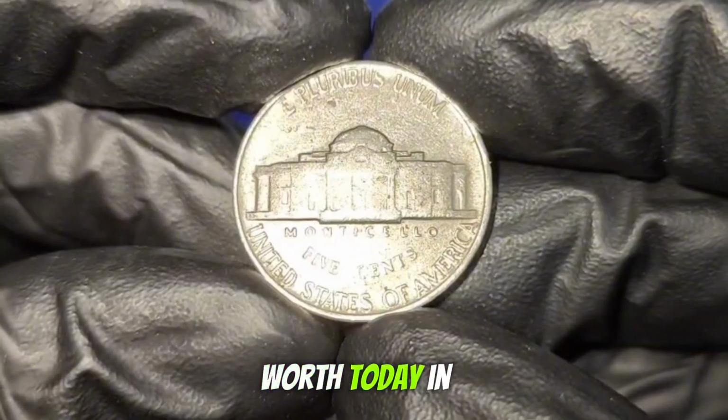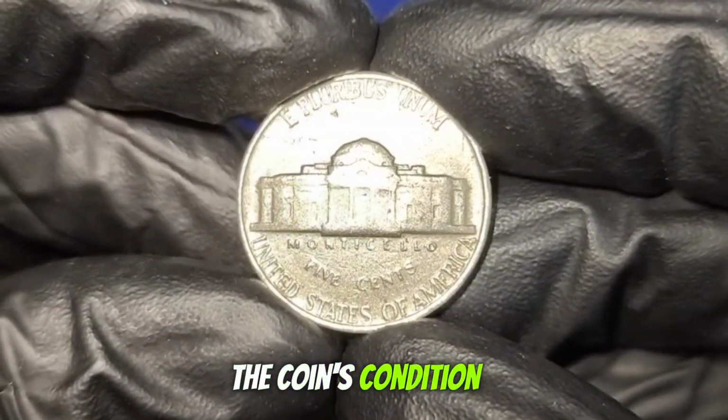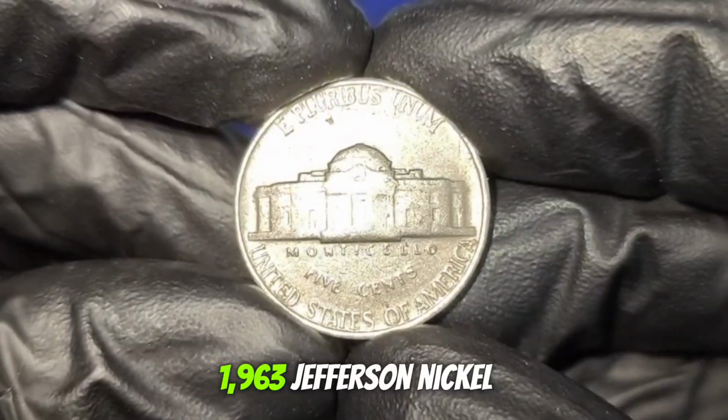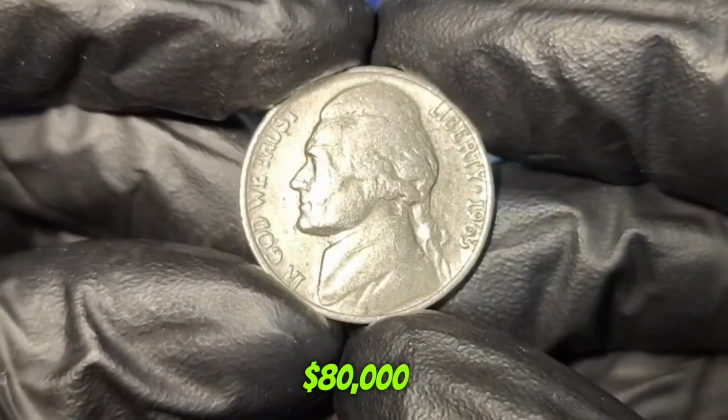So, what's it worth today in the auction market? Prices fluctuate depending on demand and the coin's condition. For a standard 1963 Jefferson nickel in extra fine condition, you might see a value of $80,000.